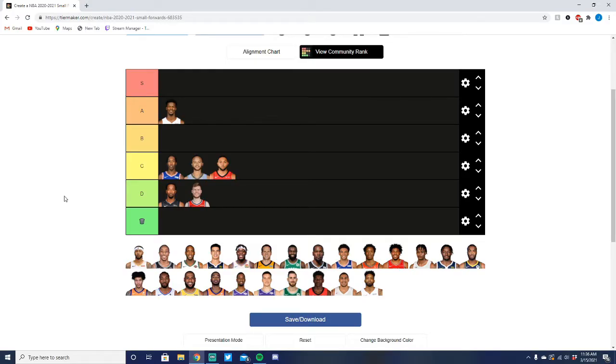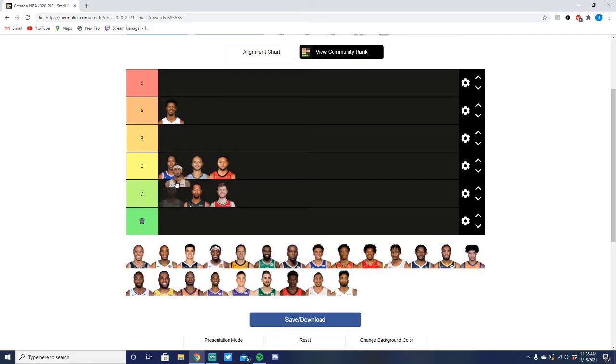And he's become efficient on the offensive end. He shoots the three pretty well on relatively good volume from what I've seen. And great defensive player, scores the ball at a decent rate. I'm tempted to put him B tier for this year. I'll leave him where he is for now, but he's had a really solid year, and I think he's a really solid player as well.